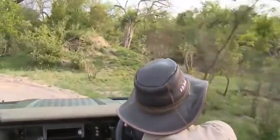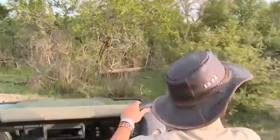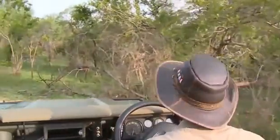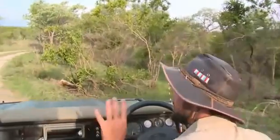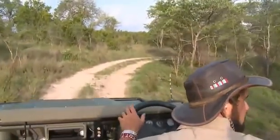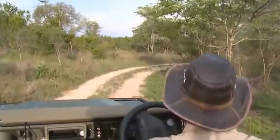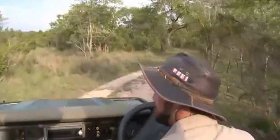It really is a beautiful area that we're driving through now, and it's an area that the first time I drove past it, I could just imagine leopard lying in all these different hiding places. So now every time I drive past, it tends to be a slow affair with lots of scanning, looking for the leopard that I so hope will be waiting around one of these corners for us.